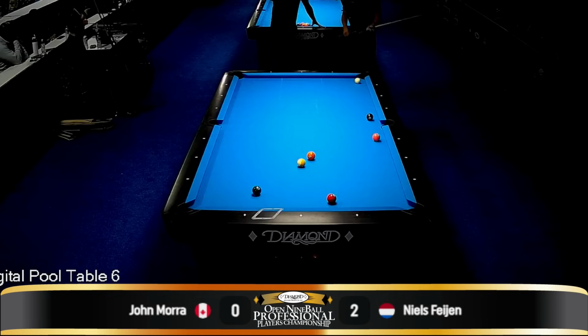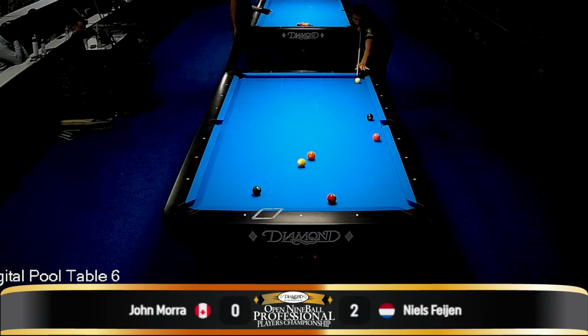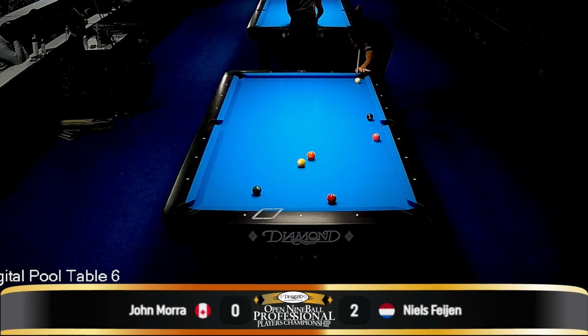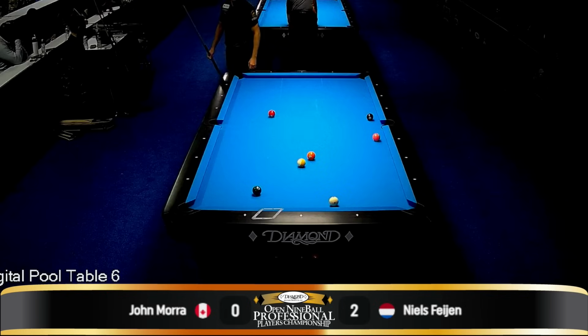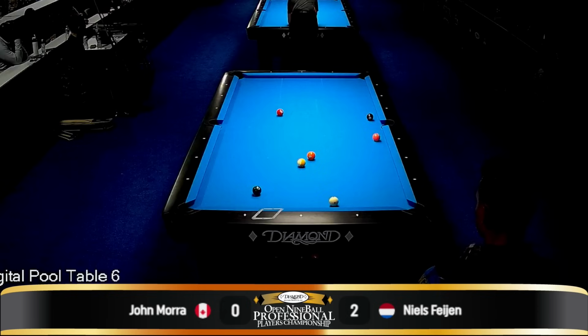Bank the 2 maybe. Play thin. A kick and stick would work here if he could do it. Not going to be the easiest. John hit it real well with a kick and stick. Make Neil have to jump the ball. He can kick at it, but I think he'll be coming to jump the shot instead.